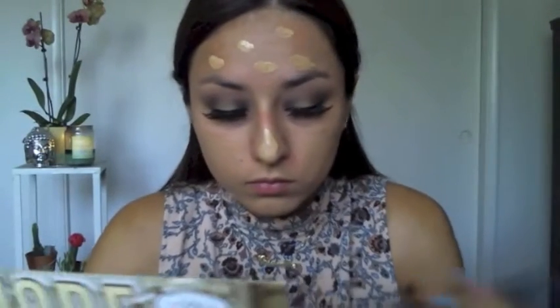Although I do have to say that these foundations put together are kind of a medium coverage. As you can tell after I'm done applying it all, my moles or my beauty marks are still sticking out. But I use the Lorac foundation to mix in, not really for coverage, but just to get a darker color to match my self tan that I currently have on.